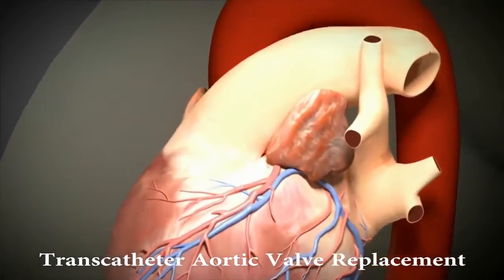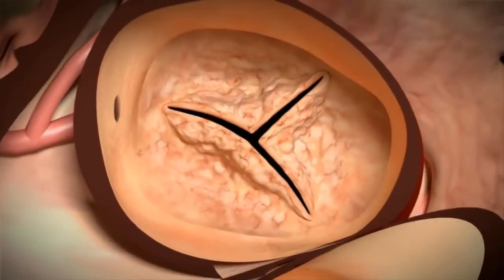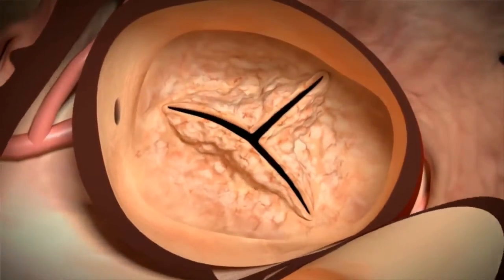This is a procedure which was initially pioneered approximately 10 years ago. It started in Europe. The procedure was approved in Europe in 2007, and it basically had a tremendous success. The same year, in 2007, the U.S. medical trial, which is called the partner trial, was started. It was completed in 2010, and the good results of the partner trial led to the FDA approval of this technology in the United States. The transcatheter valve replacement was FDA approved in 2011 for non-operable patients, and in 2012 for the high-risk patients.